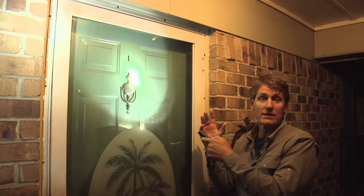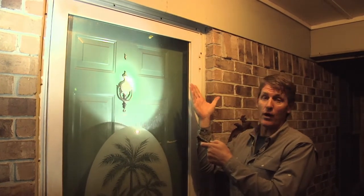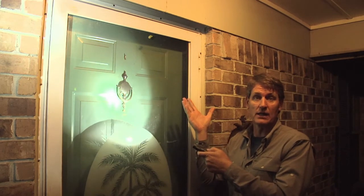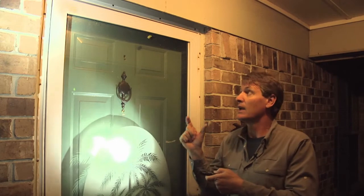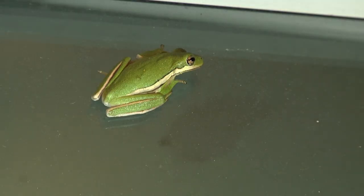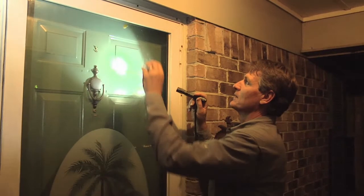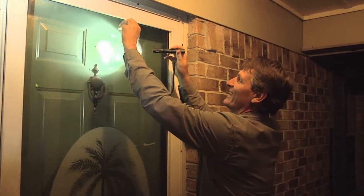Now, this tree frog is here because there's a lot of insects buzzing around. And this tree frog will probably spend the entire warm season out on the front porch catching bugs and getting bigger. And then eventually, it'll have to go find a wetland. I'm sure there's a wetland nearby here where it can lay its eggs, and hopefully more young tree frogs will show up on the same porch. I'm going to pick this guy up and let's get a closer look at him. They are really athletic little guys.